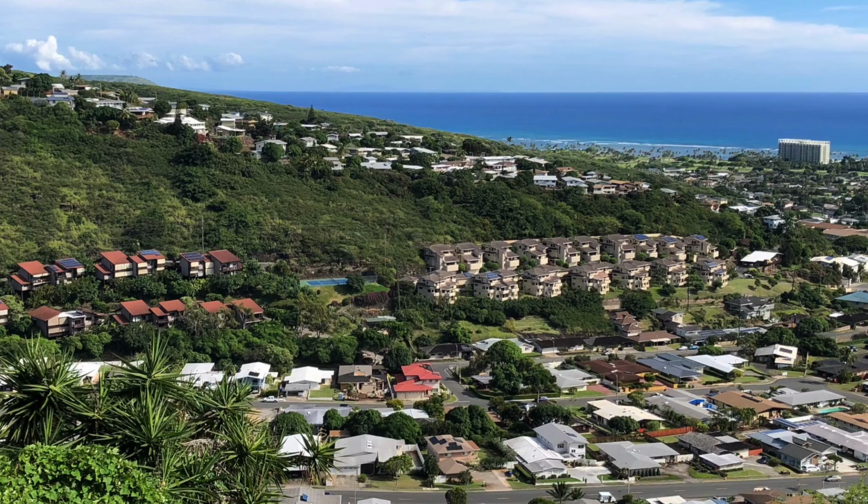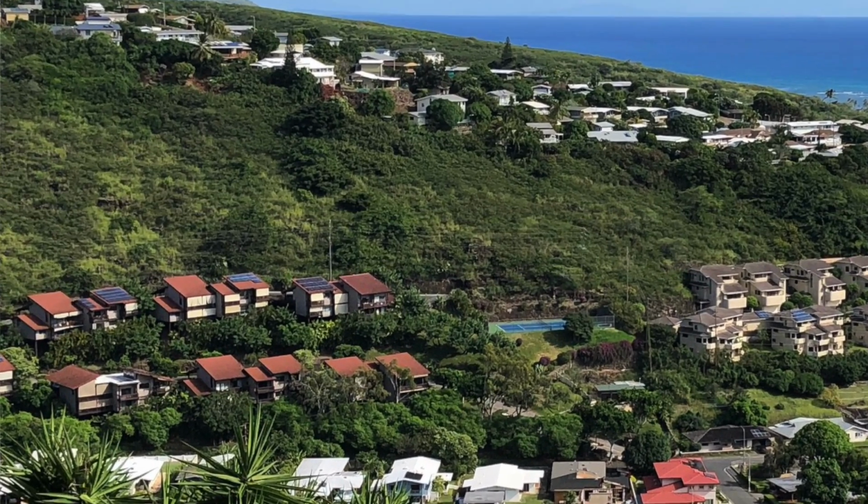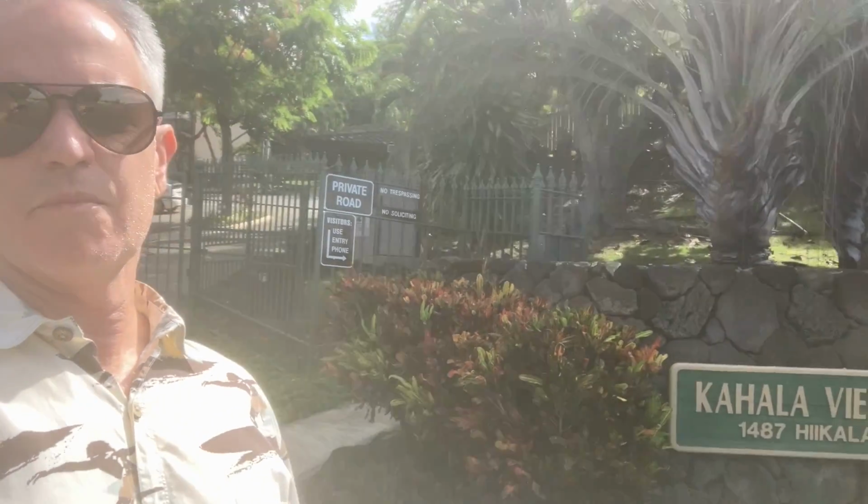All right, well, we've just left Kahala Pacifica, which is directly behind me here, and adjacent to it, up against the hillside here, is going to be Kahala View Estate. Let me give you a perspective of the sign here. This is off Hi'ikala Place here in Waialae Valley, and what's nice about this one as well is it is a gated community. There's several levels similar to Kahala Pacifica.